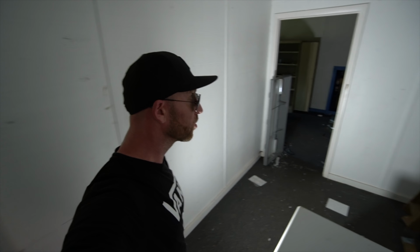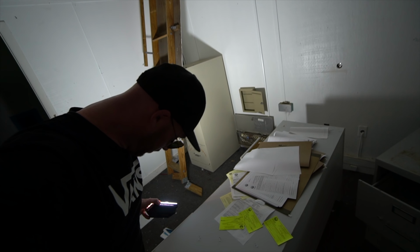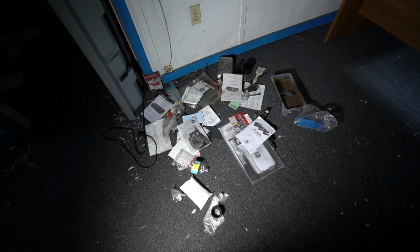So now I'm inside the nurse's station. All the other spots are locked. The attic's open for some reason, but there's no way to get anywhere from there. There's all this paperwork. Florida Department of Agriculture.